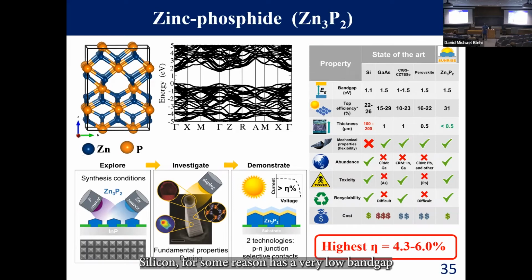Silicon, for some reason, has a very low band gap of 1.1. It shouldn't have been the best absorber because it's even an indirect band gap material. But for some reason, it's the one that is serving us so well. It's just that it has been with us for a very long time, so we have figured out how to make it work. The thing is that all these other materials also work, but we have to figure out how to make them work even better. That's the goal.